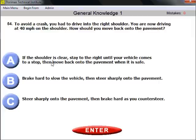Well, again, the same general rule is applied here. The longest is the right one. If the shoulder is clear, that's the clue. If the shoulder is clear, stay there, stay to the right until your vehicle comes to a stop. But do so, guys, only when you read, if the shoulder is clear. If it's clear, then you should stay there until you bring the vehicle to a complete stop, and only then move back onto the pavement when it is safe.